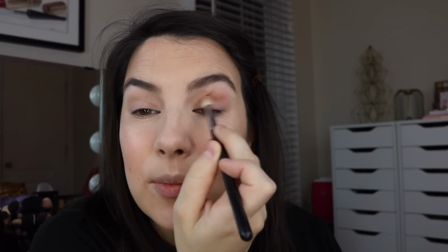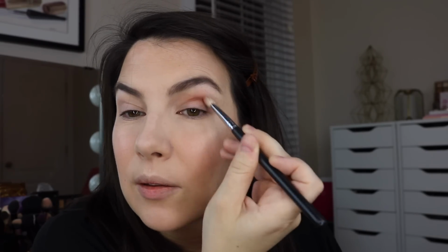So I went into Explorer, which is kind of a mauve-y shade there. And I'm gonna get that going in the crease. I'm gonna try to do something a little different today. I might do like a little bit of a halo eye type deal.